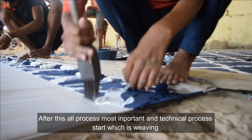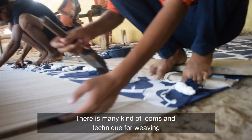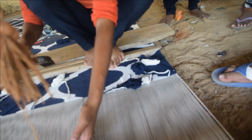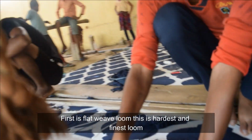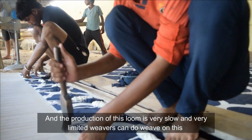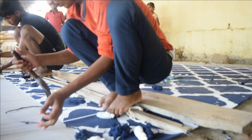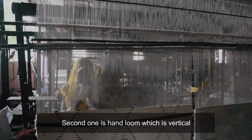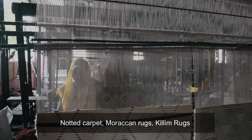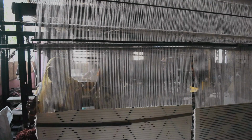After all these processes, the most important and technical process starts, which is weaving. There are many kinds of looms and techniques for weaving. First is the flat weave loom. This is the hardest and finest loom, and the production on this loom is very slow, and very limited weavers can weave on this. Second one is the hand loom, which is vertical. Knotted carpets, Moroccan rugs and kilim rugs are made on these looms. This also needs many techniques to work.